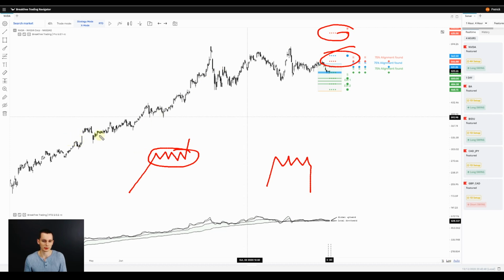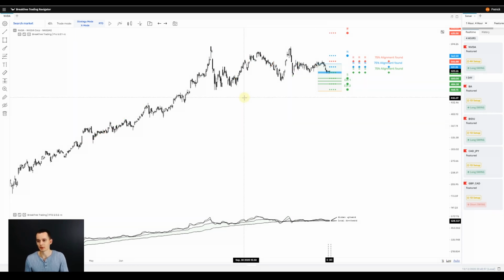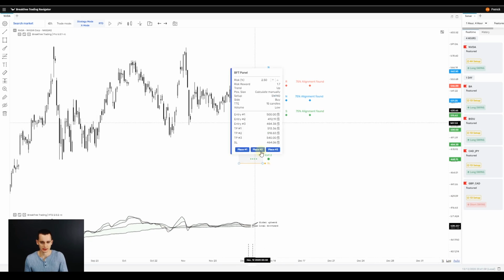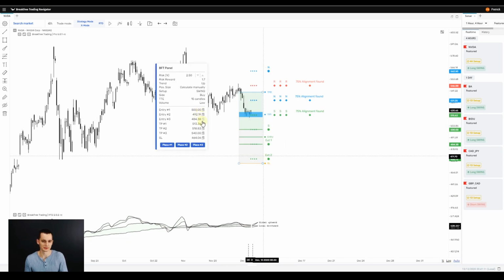So you can see we had a push up. We've been kind of consolidating here. And now we can expect another push up to this resistance up here. So that's what I'm waiting for on NVIDIA. We'll see how that plays out. This is a 4 hour long position on equities, and these three will be your entries. So if you just click on this, and here you can copy those values into your trading.